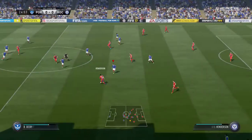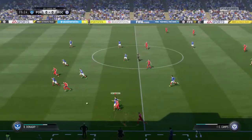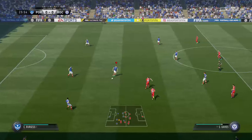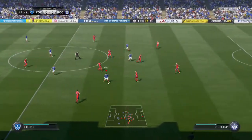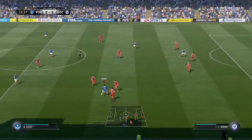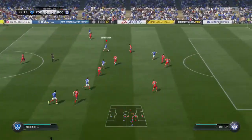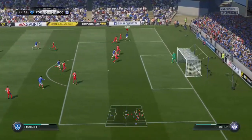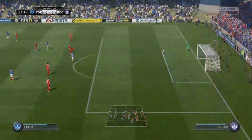Matthew Lund. Henderson. And there's the interception. There's some potential in this move. Well, they're building steadily here, working away. A bit of pressure on the player, that's why it's gone out.